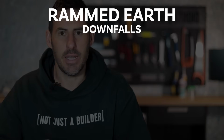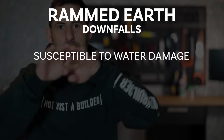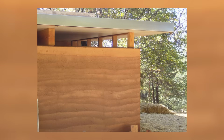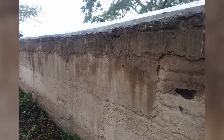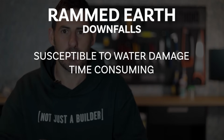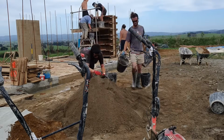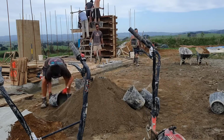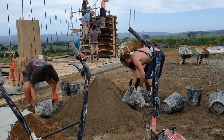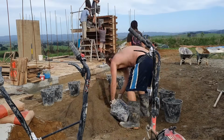First up, it is susceptible to water damage and is only as good as the roof and drainage system that you install to keep the water off the walls. As well as that, it is a very time-consuming product to install, very labor-intensive. It's something that if you have all the time in the world and you love it, you could do it, but if you're paying people to do it, there are far more economical ways to build a home.